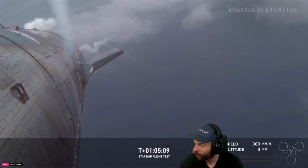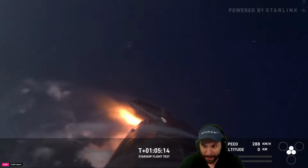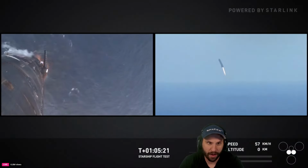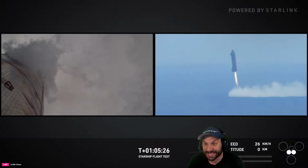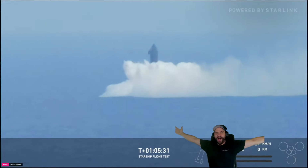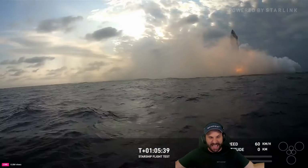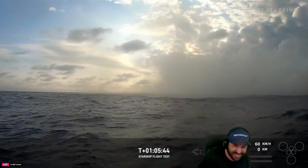Look at this thing control. This is awesome. The ship is doing great so far. Engine relight. There are those engines relighting. What a great reorientation by Starship. Dude! Oh, that's sick! Wow. Holy cow! She's alive! She's alive! Yes! Yes! Awesome!